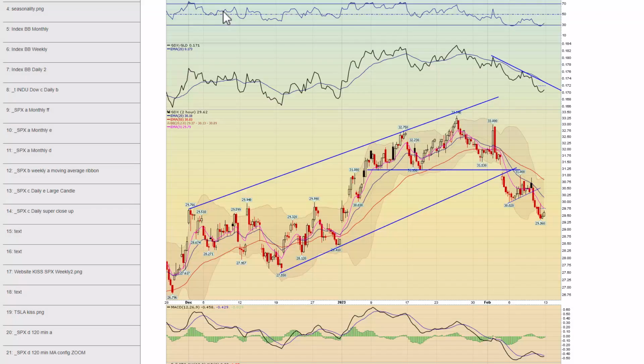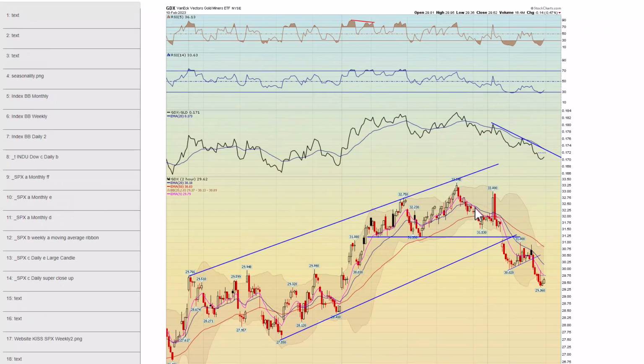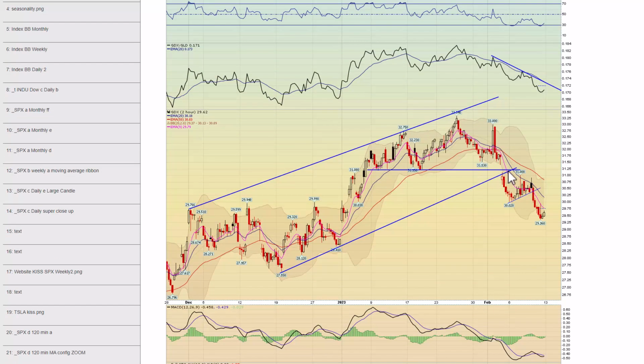Next, chart 100. Here's the 120-minute view we've been showing in the recent newsletters. This looked vulnerable. Again, last week we lost that support, lower high, bear flag, sold off. So there you go.